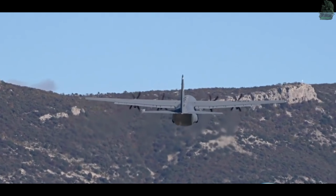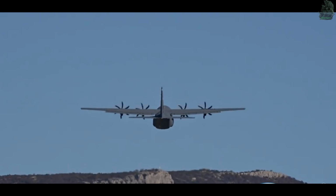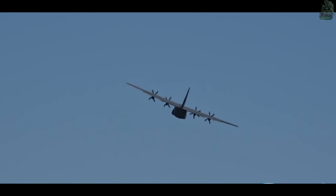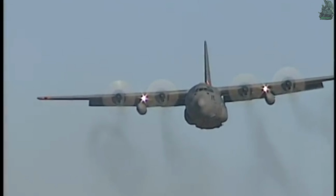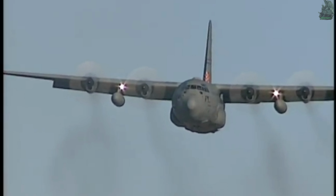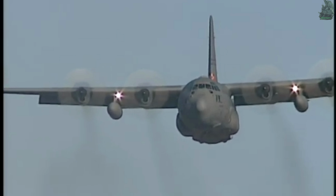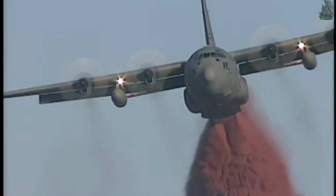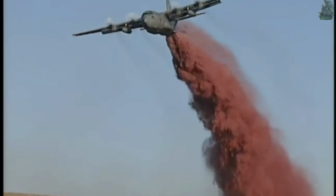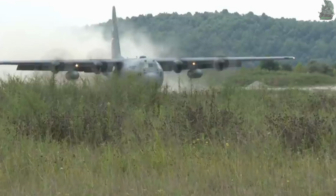It was designed as a troop, medevac and cargo transport aircraft, and later developed in other roles, including as a gunship, airborne assault, search and rescue, scientific research support, weather reconnaissance, aerial refueling, maritime patrol, aerial firefighting, and also civilian use as well. The C-130 entered service with the United States of America in 1956.